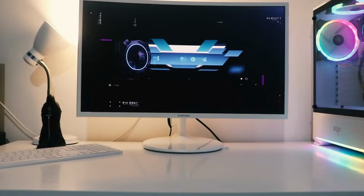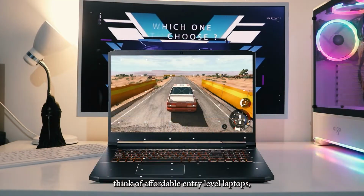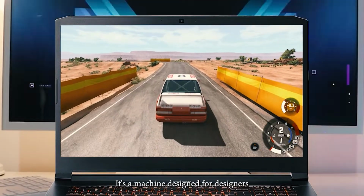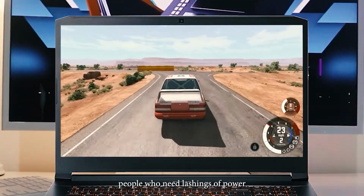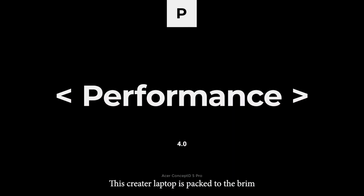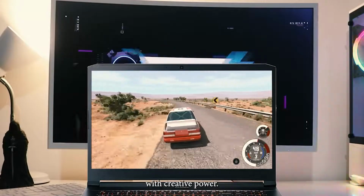When we say Acer, most people usually think of affordable entry-level laptops, but the ConceptD 5 Pro is more ambitious. It's a machine designed for designers and creative workers, people who need lashings of power inside a case that looks suitably stylish. This creator laptop is packed to the brim with creative power.